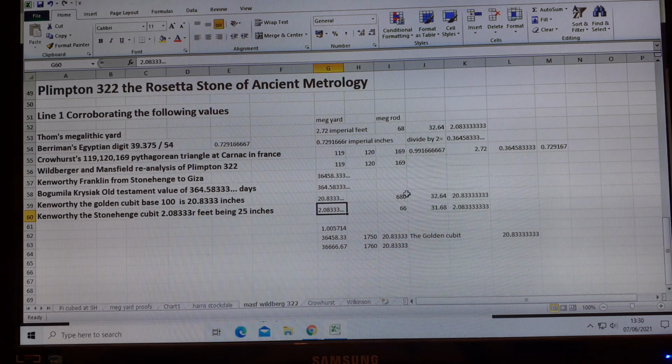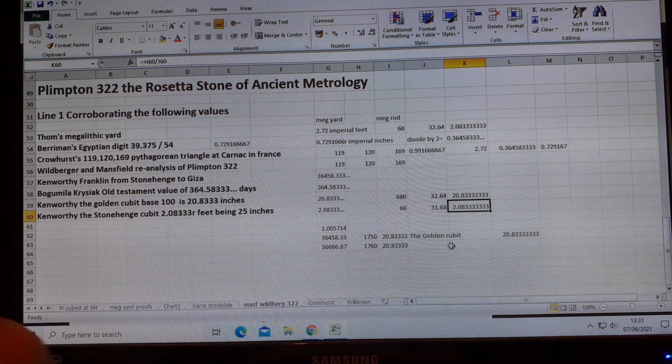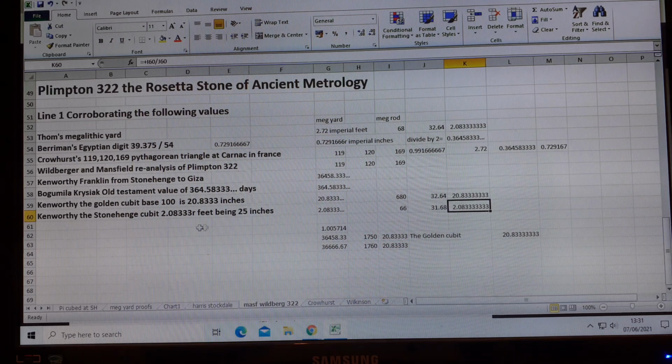And we can get this value at Stonehenge because Thom's using 6.8 as his megalithic rod and 32.64 as his megalithic yard. Now that's in feet and that's in inches, but it doesn't matter. It's the numbers that are important, not the units. So if you divide that by that, we get that. We can also do it in what I call the eclipse system, where that 66 feet is the imperial chain. And we're going to divide it by this number, which, according to John Michell, is one of the roots of ancient metrology, 31.68 inches. We divide that by that and we get 2.08333. That's the number of days found at Stonehenge, that is this stepping stone.